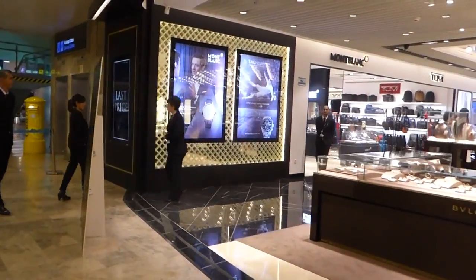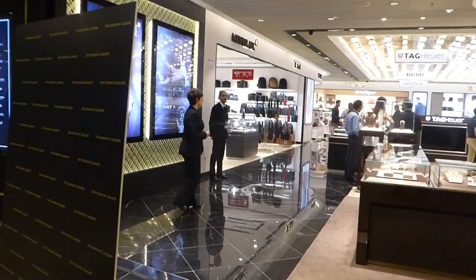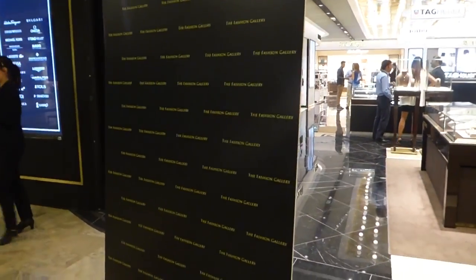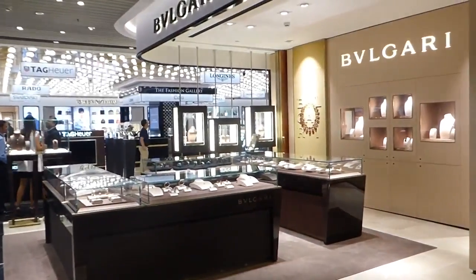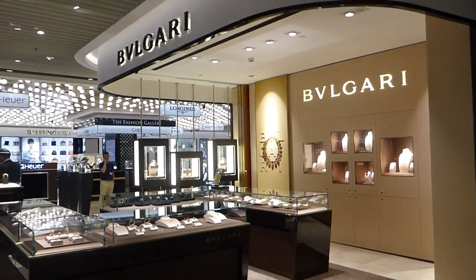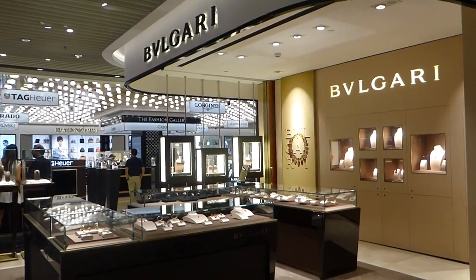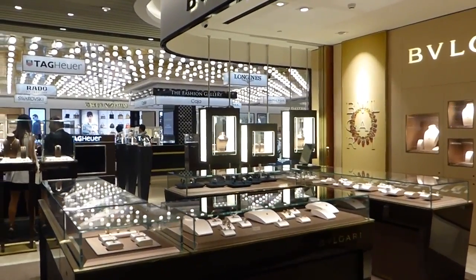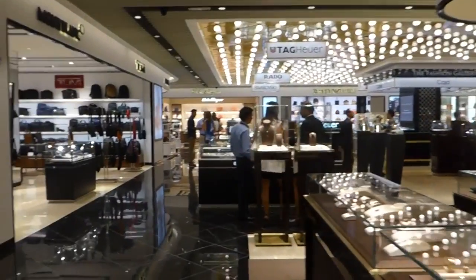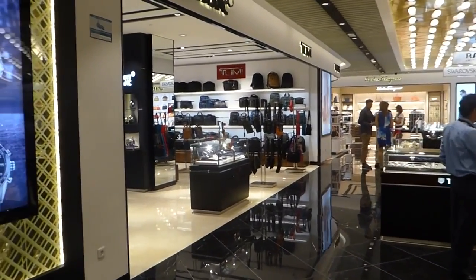It's a very elegant store that mixes high-end luxury with more accessible luxury and fashion, and a good mix of international and local brands. So there's the branding, you can see it, the Fashion Gallery. So as we come in from the left, and of course you could enter from various points in the store depending where you are in the terminal, you'll see the lovely new look Bulgari boutique in all its splendor. And the openness of that boutique is reflected in all the others in this very impressive 1,000 square meter store.